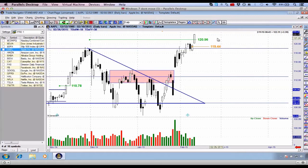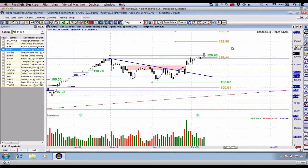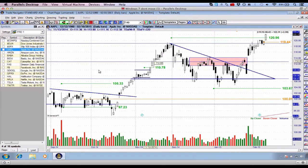At the moment, Apple is a fantastic trade, very profitable for us. It closed at 122.11. And again, it's got some nice upper targets if it wants to trend. First target on Apple, just shy of $130 to the upside.